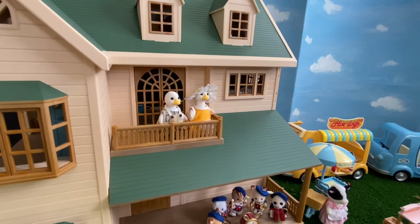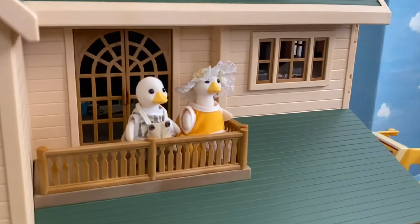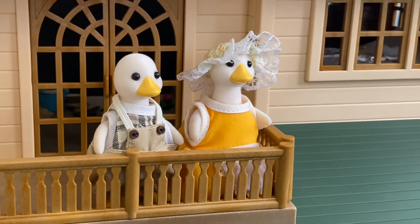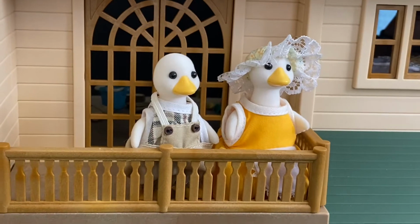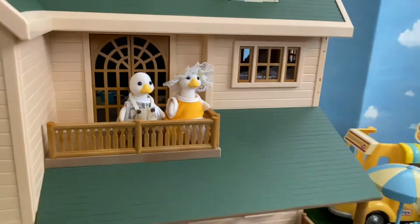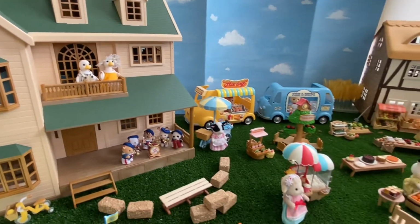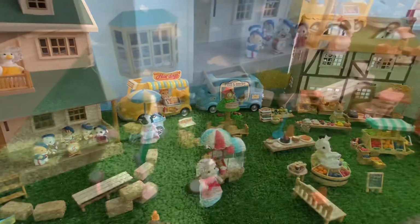And it's owned, at least today in my world, by the Puddleford ducks. I've named them Werther and Gwendolyn Puddleford. They own the farmland around the area and are kind enough to open up the farmland to a farmer's market every once in a while.